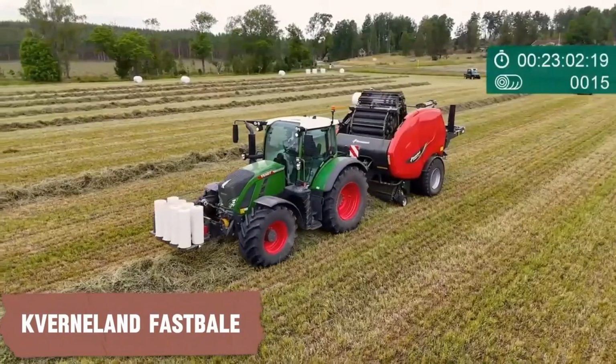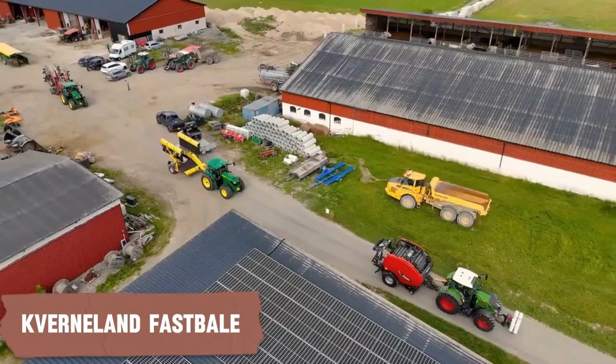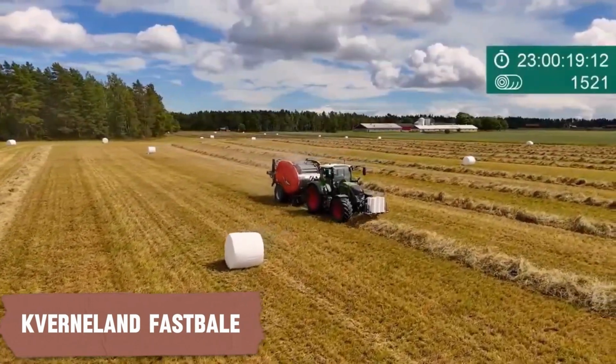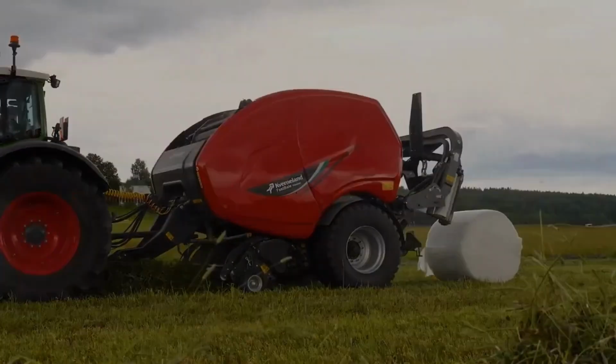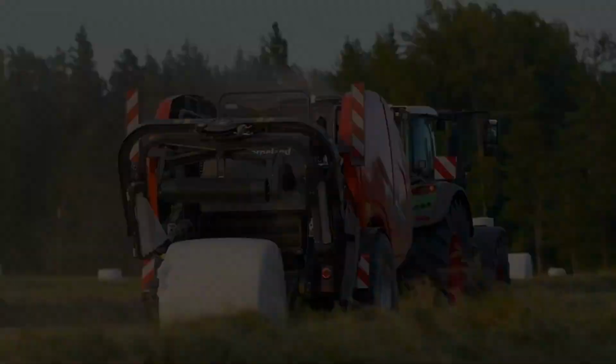Introducing the Caroni Fastbale, the baler-wrapper combo that's redefining efficiency. This fully automated machine delivers non-stop baling, wrapping, and unloading, saving precious time during harvest. Its pre-chamber system ensures consistent density, while the twin wrapping arms provide a secure seal for your bales.